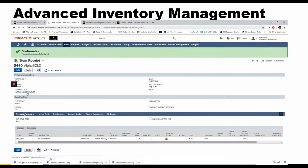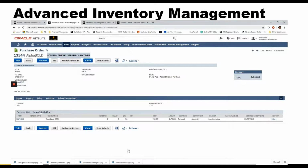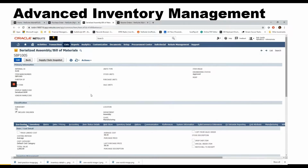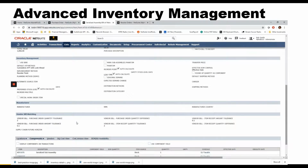Now let me pause this for a second so I can show it to you. So now I have on-hand quantity 29, and I also have the quantity that I'm receiving, which is 2. If I go back to my purchase order, I can see that it's partially received and that it's also pending billing. So we can only bill 2 units because we've received 2 units. Billing really means a purchase invoice. So we can pay a purchase invoice for 2 units only because we only received 2 units.